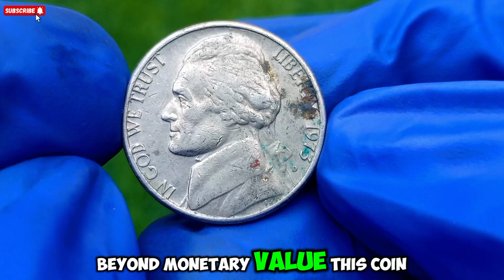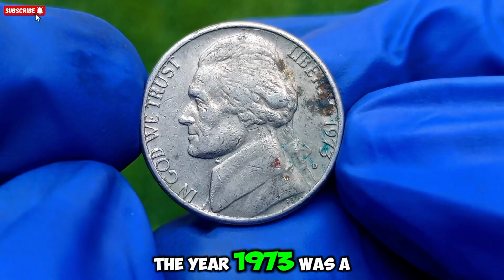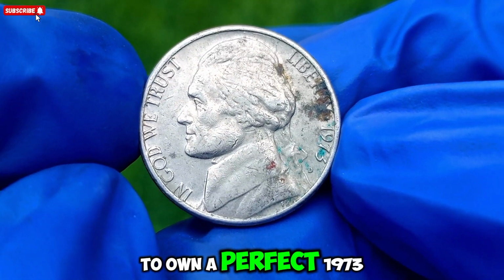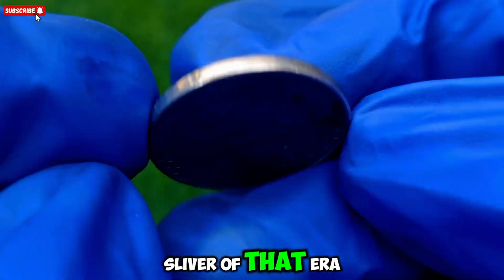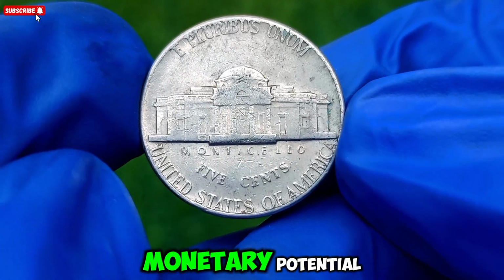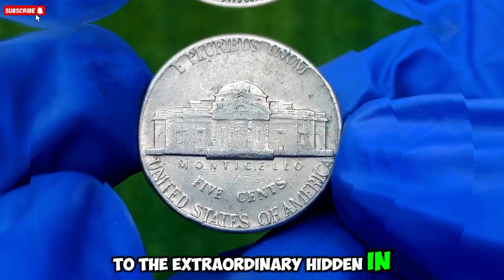Beyond monetary value, this coin is a storyteller. The year 1973 was a turning point in American culture. Transition, innovation, and turbulence. To own a perfect 1973D Jefferson Nickel is to hold a preserved sliver of that era. It's a patriotic relic forged in the spirit of liberty and trust, and when combined with its monetary potential, it becomes a living testament to the extraordinary, hidden in the ordinary.